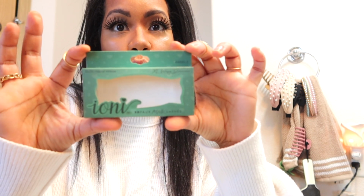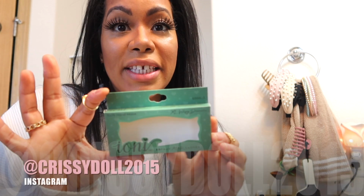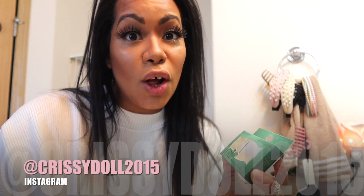Wow, dollar store. What are these called? These are Ioni extra large wispy dramatic 3D faux mink lashes. My babysitter gave these to me yesterday when she babysat the girls, and I want to call her, figure out which dollar store she got them from, and go get like 20 pairs of these, because wow. Don't they look good for a buck, you guys?